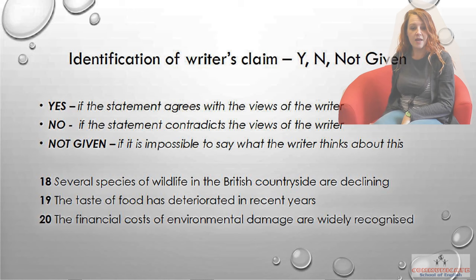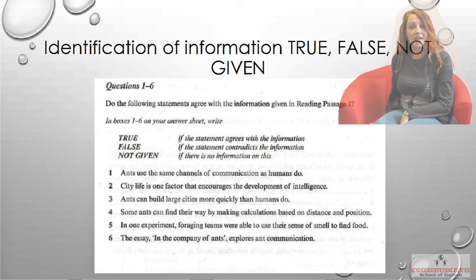Now the difficult ones. Identification of the writer's claim, yes, no, not given. Here you have to identify what the writer's opinion is. And finally, identification of information in the text. This is true, false, or not given. So how can we become better at reading in the IELTS test?